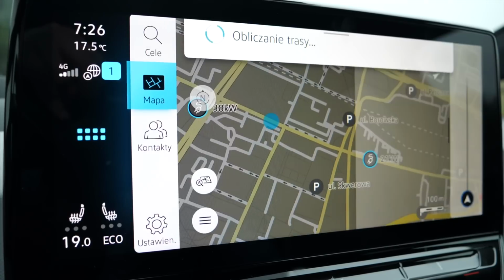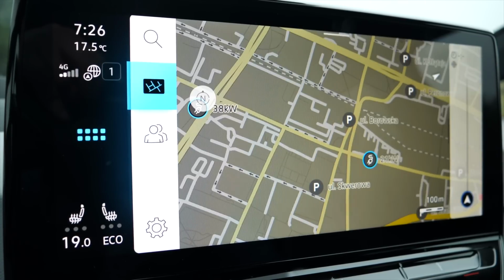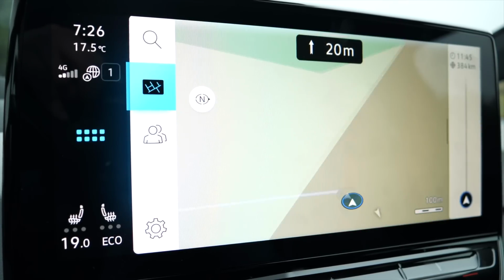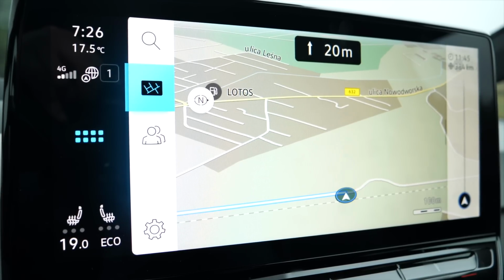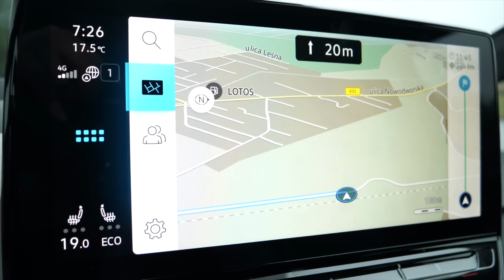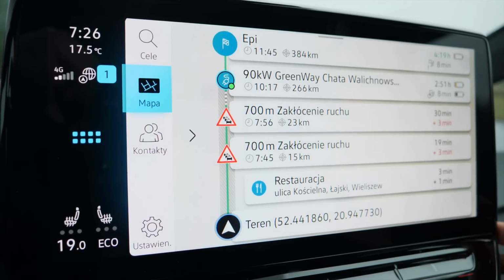Something that Volkswagen does well, unlike for example Hyundai, Kia or Nissan, is route planning with charging. I know if charging along my way will be needed. If the road conditions change, the charging information changes dynamically. I know where and how long I will charge, and it really works.